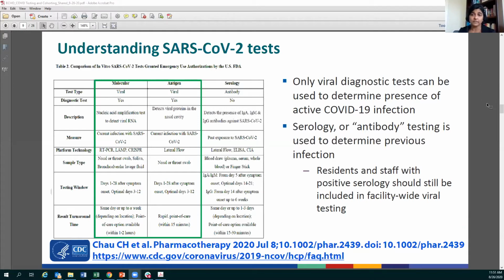So we use it for surveillance often, to see across the population how many people may have had COVID at one point, but it is not a good test to look for active clinical infection. And because we are still learning about the protective effects of immune response with SARS-CoV-2, at this point, we do not exempt residents or staff from facility-wide viral testing because of positive serology. Next slide.